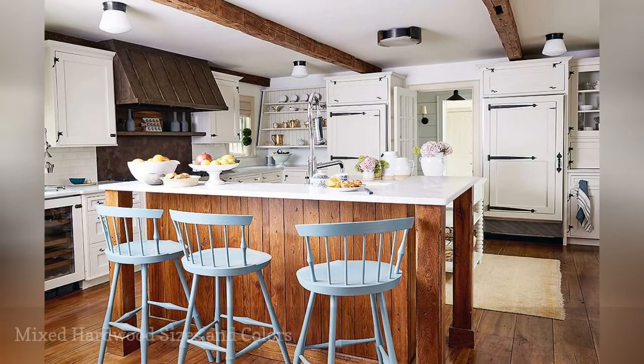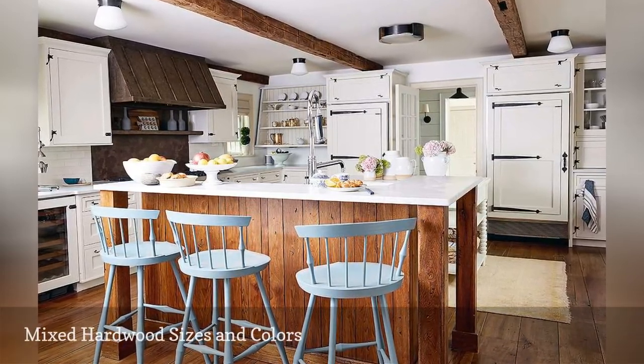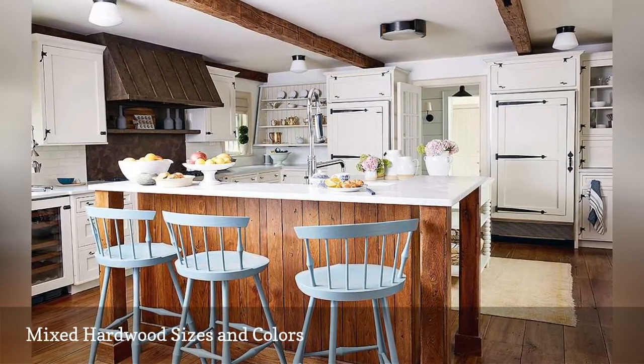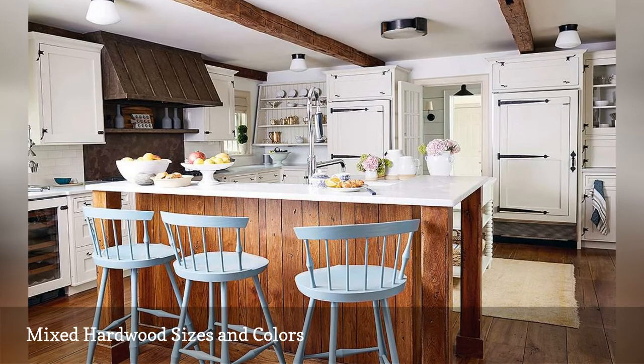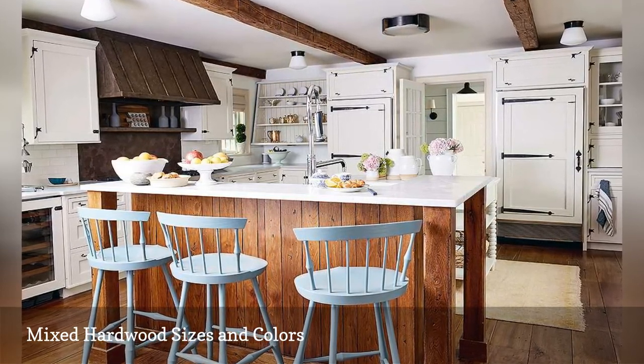Mixing different types of wood sounds like a recipe for disaster, but this kitchen proves to be the exception to the rule. The home of Debbie Probst, president of One Kings Lane, was featured on the site's blog recently, and we were struck by the unusual combination of woods contained in such a small area.